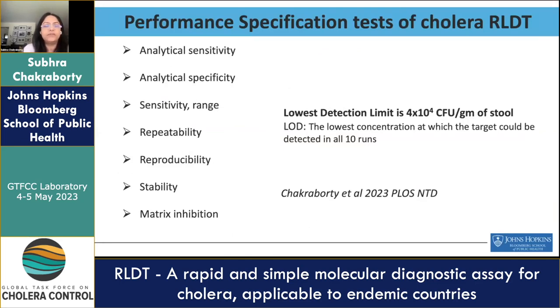We looked at analytical sensitivity, specificity, sensitivity range, repeatability, reproducibility, and stability. We tested the stability of this assay for 1 year, and the assay is stable at 37 degrees and room temperature for 1 year. And we tested at 42 degrees for 6 months and it was stable. We found the lowest detection limit is 4 × 10^4 CFU per gram of stool, which is around 3 logs lower than the dipstick. This is much more sensitive.